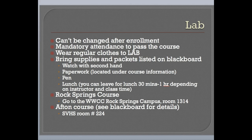Locations for your lab. If you're taking the Rock Springs course, then it's located in room 1314. If you need directions, stop by the information desk. They can point you to where the nursing lab is. If you park in the west parking lot, do not go in the UW doors. If you go in the other doors, it's going to be the first door on your right when you enter those doors. If you're going to Afton for your lab, then it's in SVHS room number 224. So Star Valley High School room 224. If you have any questions on locations or are confused about where to go, please contact your instructor so you're not lost or late for class.